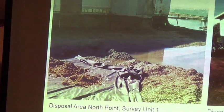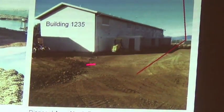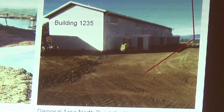And then this is what it looks like when it's done. So it just looks like soil at the end. And of course, we then seed that or plant it. And so it'll look back the way it did before May of 2015.